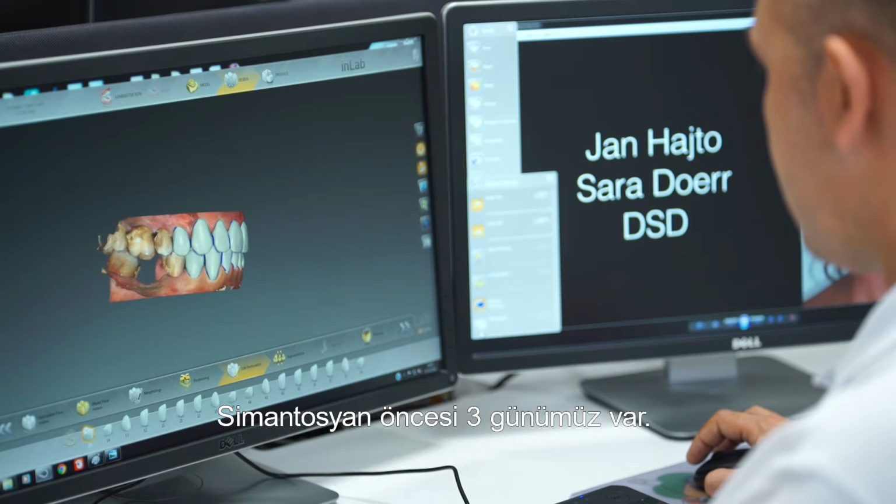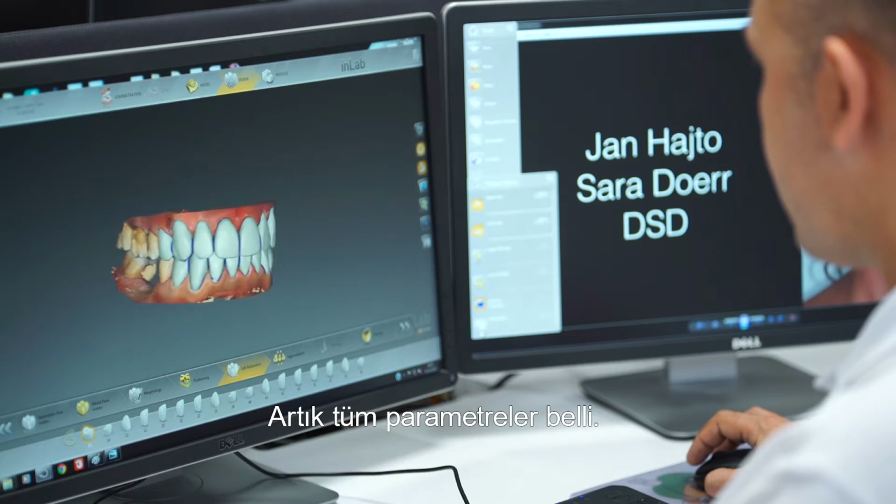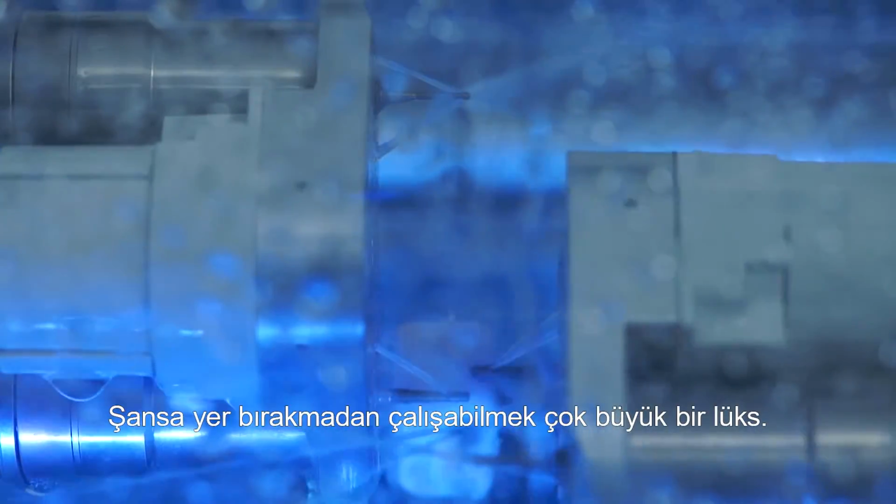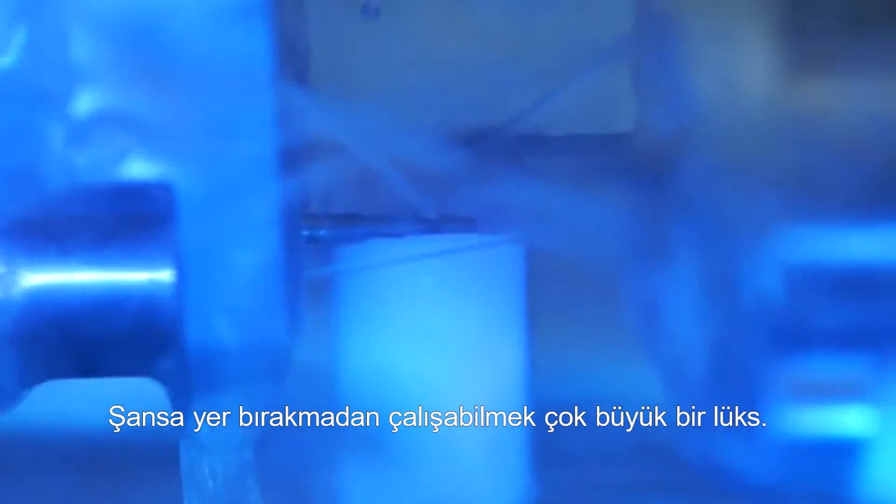We have 3 days before cementation. Now all the parameters are clear. We have the wax-up scan, the mock-up scan and the preparation scan, so we have all the parameters in our hand. It is a very big luxury to be able to work without leaving any space to chance.